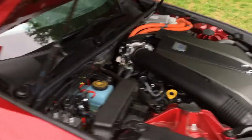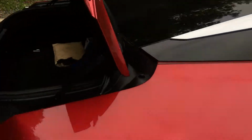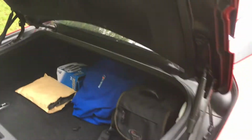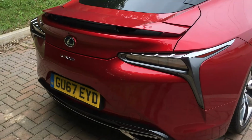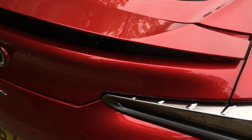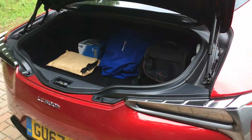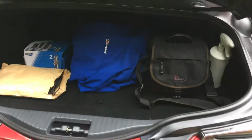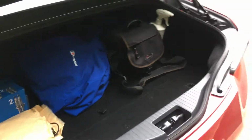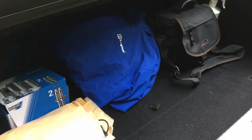Another place I wanted to show you is in the boot, or the trunk as you guys over in the States call it. So actually let's show you from sort of opening it. I've got the spoiler up at the minute, I wanted to show you that. So all you do to get in the boot is there's a little button here. You just press that and lift it, and there you go. So the boot's not huge. What I've done is I've left a few bits and bobs in to show you sort of size of it and how far back it goes. So it's like my coat there and a camera bag and a couple of car parts and stuff.